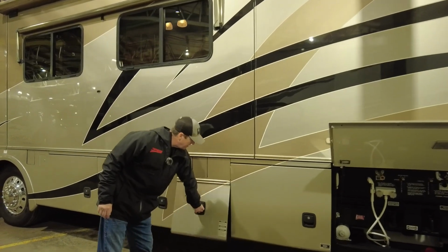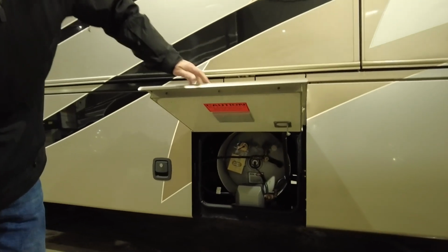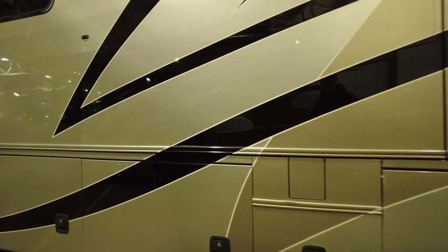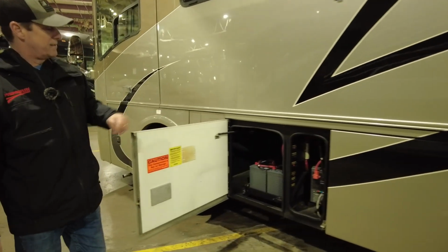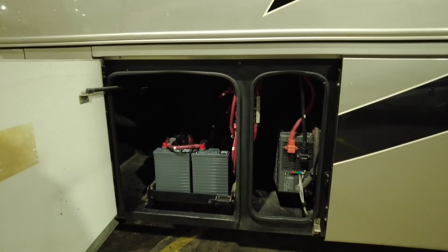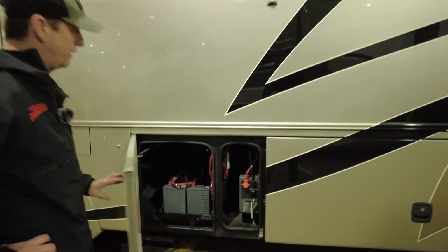On this side is going to be your propane tank. Oh, this one's locked, but that's a pass-through bay. Over here you have your inverter. This inverter's been upgraded to a Magnum. And it looks like some new house batteries. Coach is in great condition.